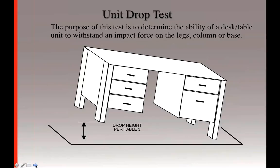Now I'm looking at the unit drop test, where based on the weight of the unit, it's lifted a certain height and dropped. This looks like an easy test, but I've witnessed this before, and I've seen drawers come crashing down, modesty panels separate from the top, and so on and so forth. So it's a good test, and it simulates people moving it, lifting up a little bit, and then accidentally dropping it. So again, manufacturers and the ANSI community want to make sure these are good products that don't fall apart.